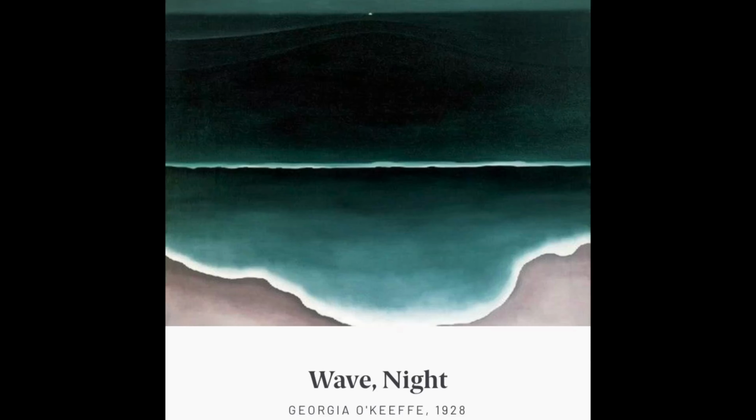So the curator writes at the bottom of the entry here at the Addison Museum, in the spring of 1928, Georgia O'Keeffe vacationed at York Beach, Maine. During this 2-week stay, the ocean was a source of wonder and inspiration for the artist. Minimal yet dramatic, Wave Night is a rare nocturnal seascape painted in inky blacks, deep blues, and pinkish purples.